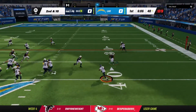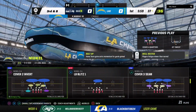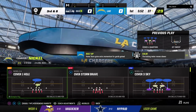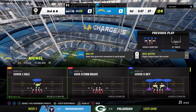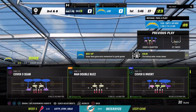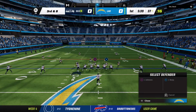Well, they'll run it here on the jet sweep. Give him 3 yards on the run there. That still leaves him with a difficult 3rd and 8 coming up. Let's just make this one succinct. Nice job there, our 11 guys on defense, diagnosing the jet sweep and putting it down. They need to get to the 29 if they want to pick up a first here on 3rd down.